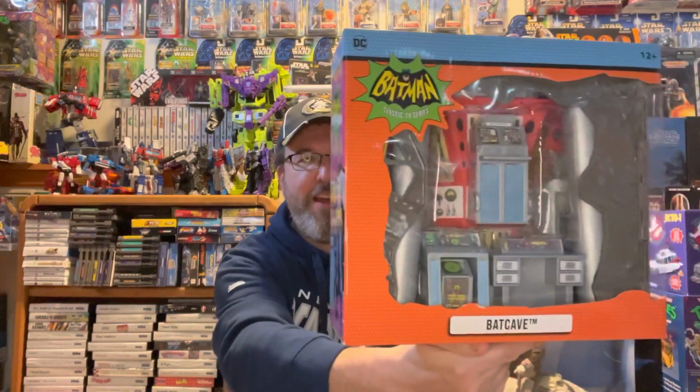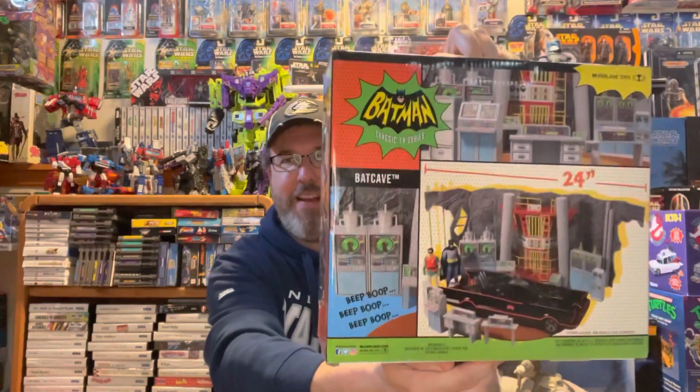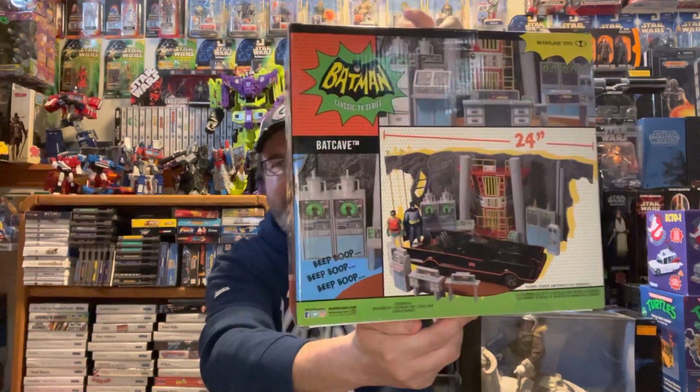All right, next I picked this up at Target. I definitely wanted this because it's going to go with the rest of the set. It is from the classic TV series Batman, the Batcave. And I have the Batman and Robin with the Batmobile, so I'll definitely be able to display that. I am planning on opening this. Not sure exactly where I'll put it, but I am planning on opening it and putting it with the Batmobile and everything.